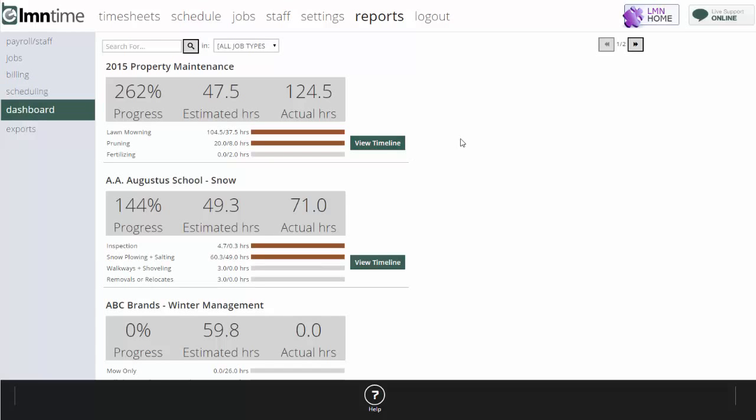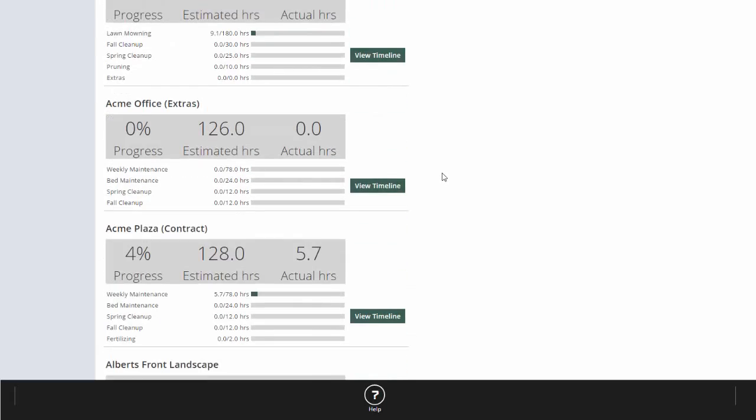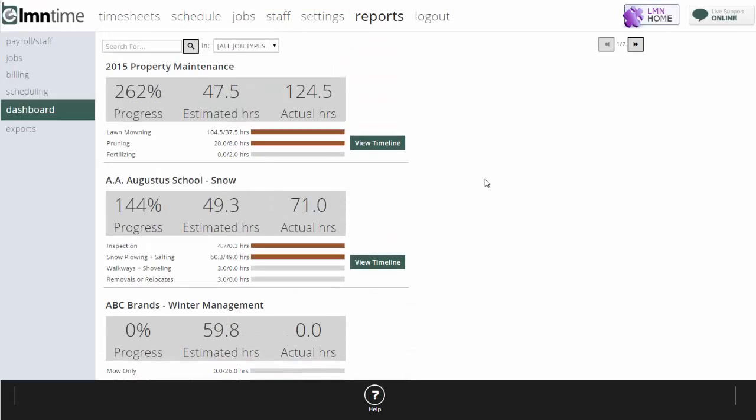And the dashboard gives us a big picture of all the jobs that we currently have in progress and what the estimated versus actual hours are. A really handy war board, if you will, to show you your current status of all your jobs.